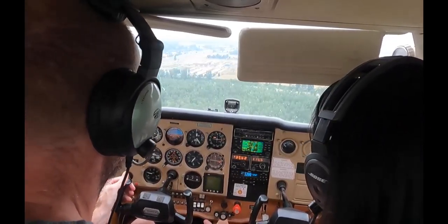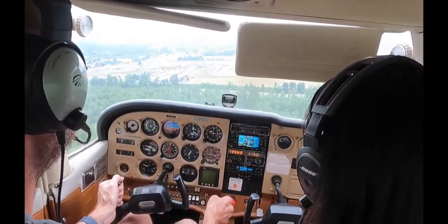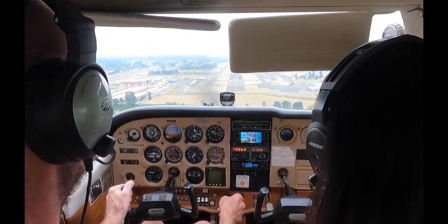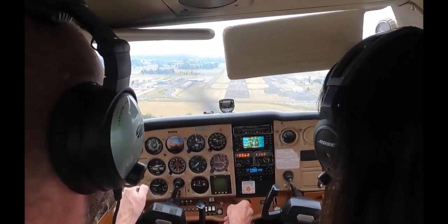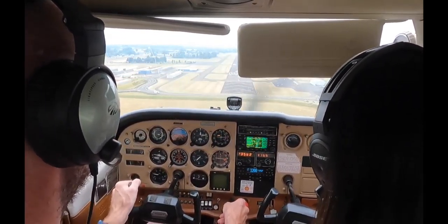A little bit of pitch. Just a little bit more. Okay, let's aim for 60, not 70. This is a stabilized descent, right? All you're doing is controlling the centerline. Yep. And you're 60.